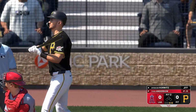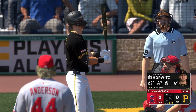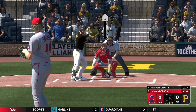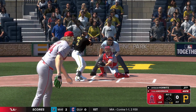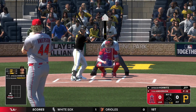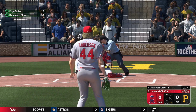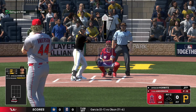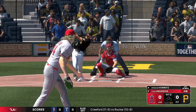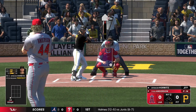And welcome back to the ballpark. And now the first baseman, Spencer Horwitz. Horwitz matched a homer in his last game. Anderson back to work. That misses, and that is ball 1. Late on that fastball. A ball, 1 strike. The 1-1 is fouled off. He's dealing with a great 2-strike hitter right here. The strikeout is not automatic.